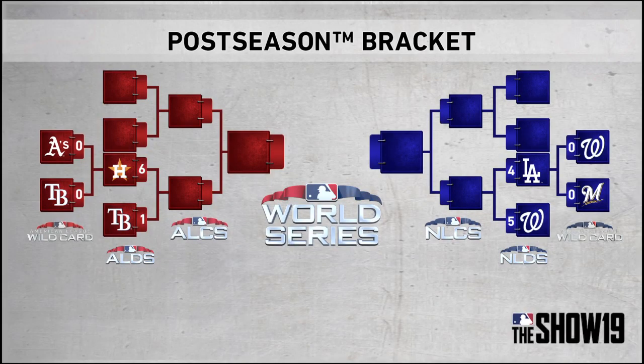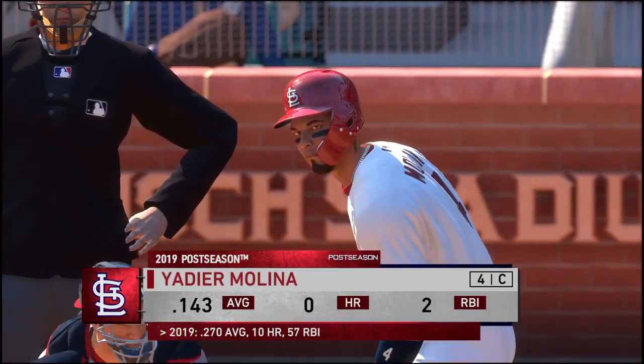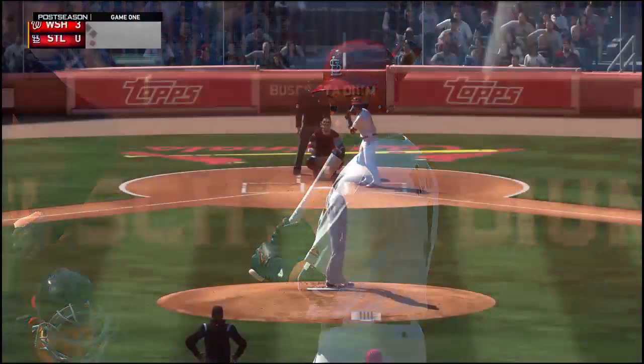And with 2 away, let's check out our playoff bracket as we give you a look at how these two teams advanced out of the divisional round to meet here for the league championship. So 2 on with 2 away. And here now is the catcher, Yadier Molina.